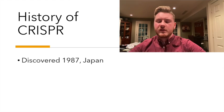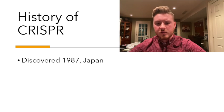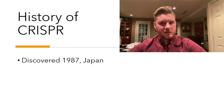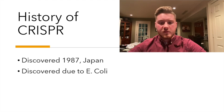CRISPR gene editing was discovered in 1987 in a biosafety laboratory in Japan. Researchers in the laboratory were trying to discover exactly what made bacteria so resilient. As you and I both know, bacteria are very resilient little creatures. We all have to take various precautions to make sure that we are not getting infected by these bacteria, and we all also own cleaning supplies in our own homes that kill these bacteria.